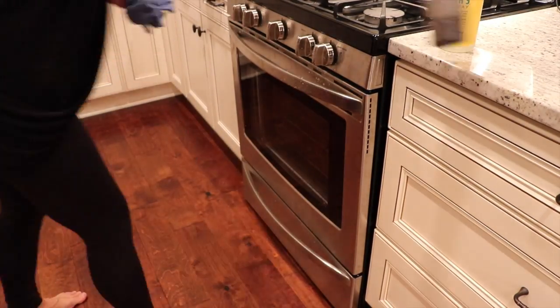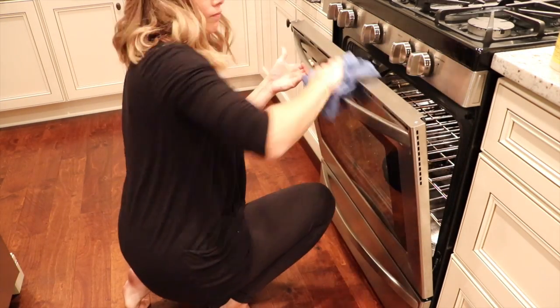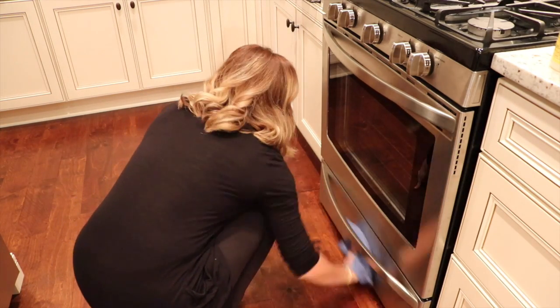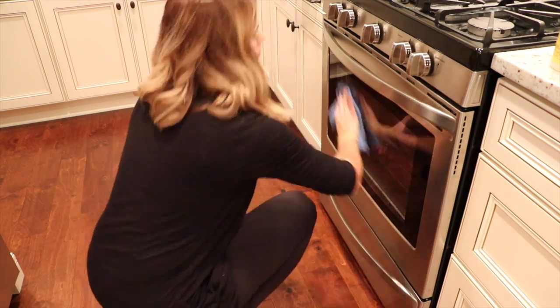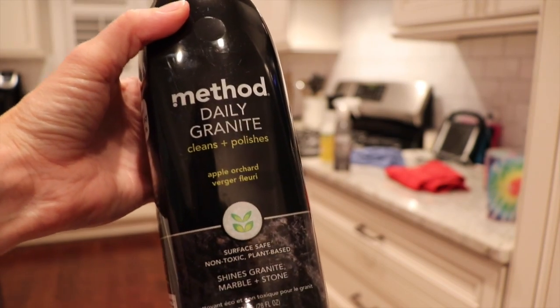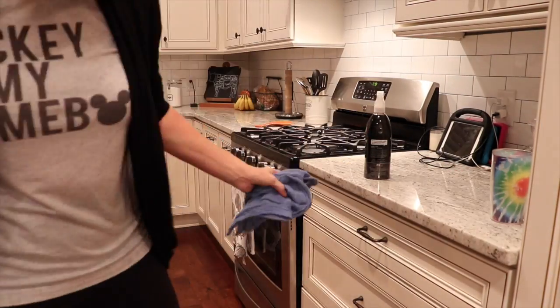And yes, that was Gracie June's hand. They were watching me clean right now because they were waiting for them to have to do their jobs, but usually they're doing this while I'm cleaning. But because I wanted to film them, they are patiently waiting on me to get done with my part. And now I'm going to use the Method Daily Granite Cleaner to clean off the countertops.